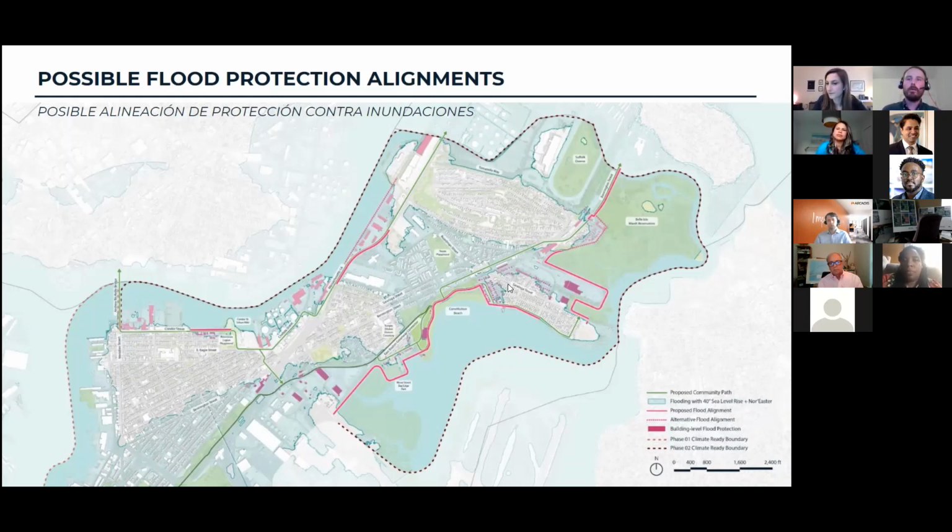Going over to Belle Isle Marsh, there are a number of options here. We obviously see that there are significant flood pathways in this area. And so providing protection along Bennington Street is one of the key strategies that we're recommending. And then we're looking at a couple of different options for the residential areas that surround that area, either building scale or a protection that would be located at the water's edge around that neighborhood.